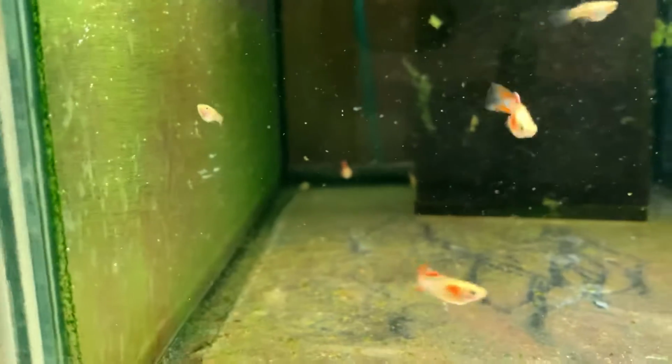I was trying to get her on the camera so you could see what happens when they start to dilate at the back end, but she's not turning to the side, so I really can't show you. I don't want to spook her. But what happens is the bottom of the body kind of squares off a little bit, almost really like a square, and then they start having the babies.